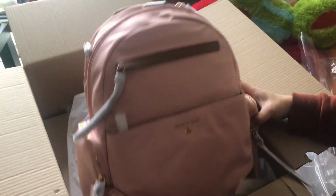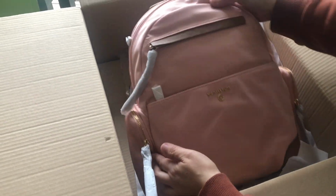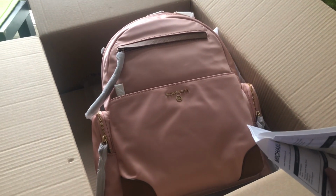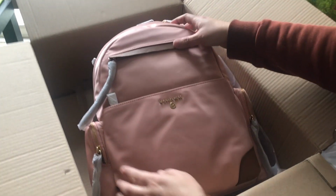I'll show you kung ano itsura niya. That actually looks pretty cool. There you are. Ooh. See, it's lovely. You've got nice handles as well. I forgot what it's called. No, it is called Prescott Large Nylon Gabardine Backpack. So, what is it called again?